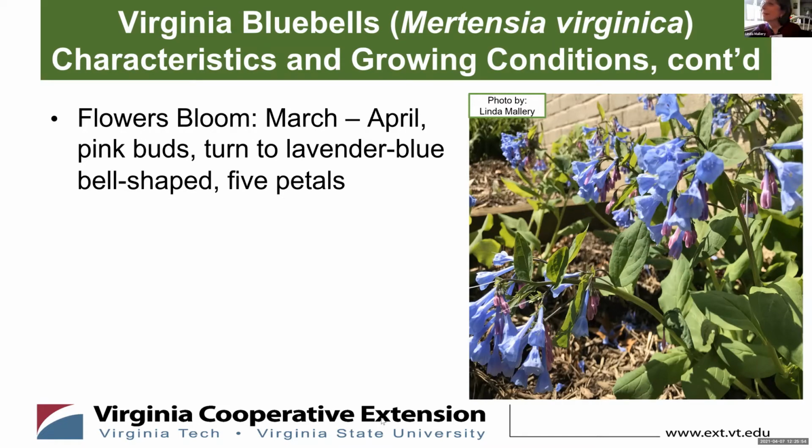Sorry about that. They're blooming right now. Virginia bluebells bloom for about a 3-week period in March through April. Loose clusters of flowers form at the ends of the arch stems. The oldest flowers are at the top of the cluster.